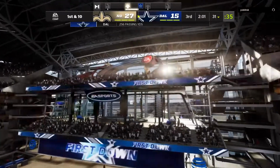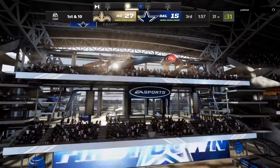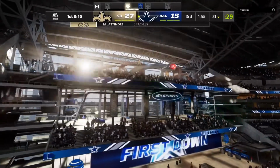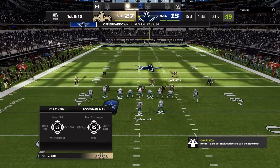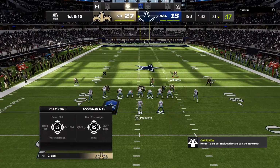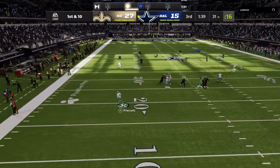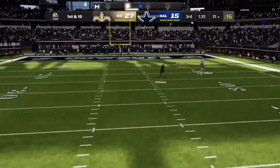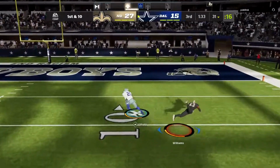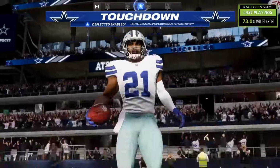Another catch for him there on this drive, Brandon, and it looks like they're going to utilize him out of the backfield any way they can. And that time they pick up a first down. So now on defense, do you assign a man to him and try and cover him before he gets going? First down, Prescott. Being chased out left. Looking deep for Elliott. And that is caught at the 10-yard line. Touchdown, Cowboys.